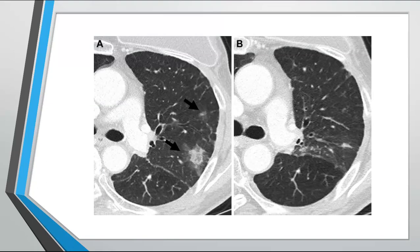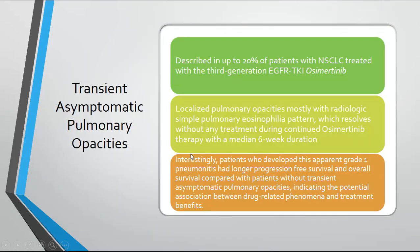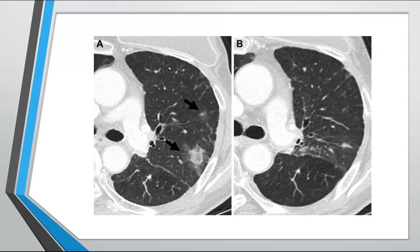What do you see on CT scan? It's here. You can see it, right? They have the arrow on it. You just continue the therapy and monitor them clinically, and it completely resolves. As I told you, this is associated with a better outcome. But you have to bear in mind that this needs to be followed clinically closely, because this simply can be a different case. It could not be the transient asymptomatic opacity. It could be immune checkpoint inhibitor induced pneumonitis, and the patient might actually get worse. Just an interesting one I wanted to share with you.